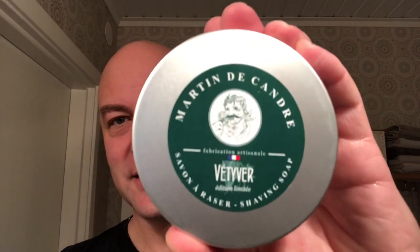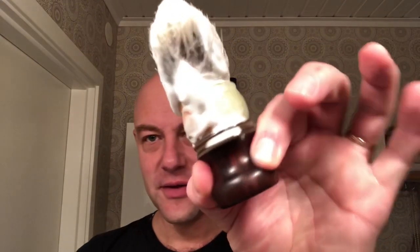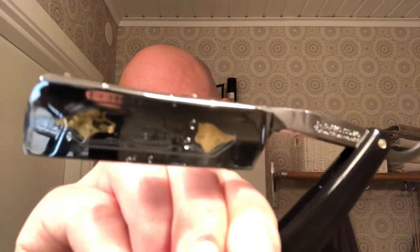Soap was Martin de Candre, Vetyver. Brush, still with foam in it, was the GA7 by Jeff Anderson. And the razor, de France, was Thiers Issard. One last look at it.